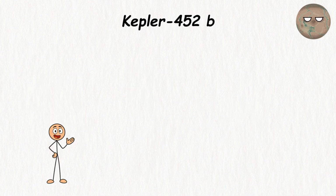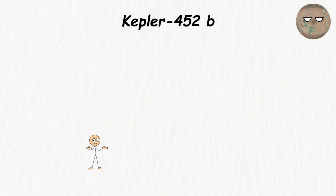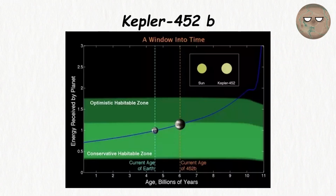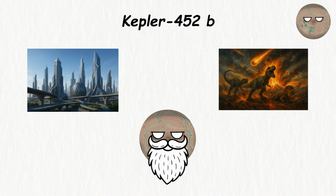And the big deal? It sits squarely in the zone where liquid water could exist. That means if conditions are right, there could be clouds, rain, maybe even oceans. But Kepler 452b's been at it longer than we have. It's 6 billion years old, which gives it a 1.5 billion year head start on building or losing life.